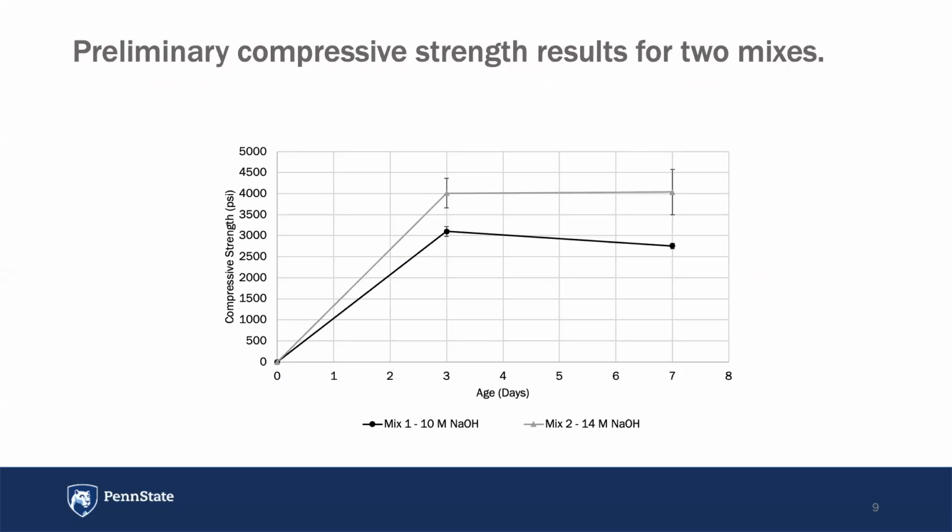These were the preliminary compressive strength results for two different JSC-1A lunar simulant mixtures that I tried. These were sodium silicate solutions combined with sodium hydroxide at different molarities, specifically 10 molar and 14 molar. As we can see here in the graphs, the 10 molar compressive strength for about 3 and 7 days was around 3,000 psi, where the 14 molar solution resulted in a compressive strength around 4,000 psi at both 3 and 7 days.